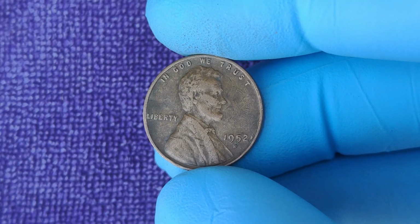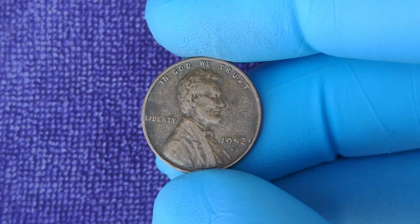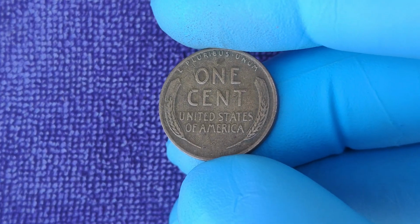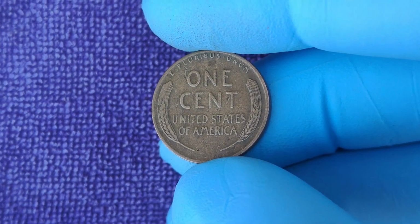Authentication and grading by professional services also influence value. When a coin is certified and encapsulated by a respected grading company, buyers gain confidence in its authenticity and assigned grade. That confidence often translates into higher prices at auction, because bidders know exactly what they are competing for.